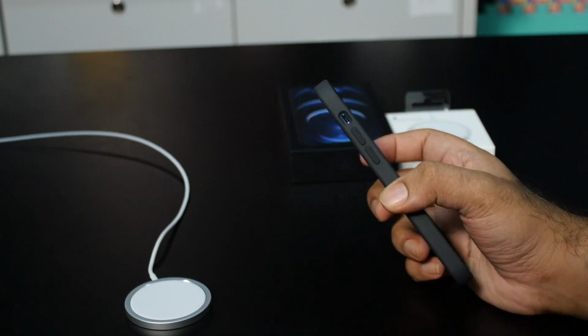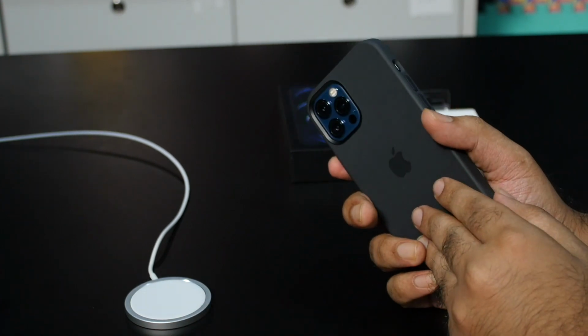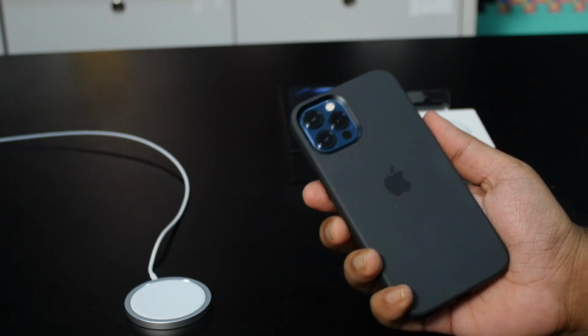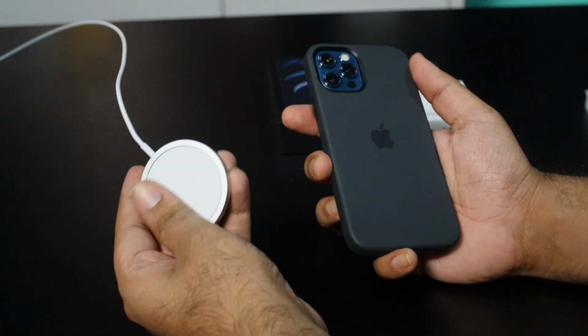We saw a lot of cases. You also have a wallet case where you can clip on to the back of your phone. You can store your credit cards in those wallets. It does leave a small mark on the device, but it's not permanent. It's just the contact, but it's a pretty nifty case.